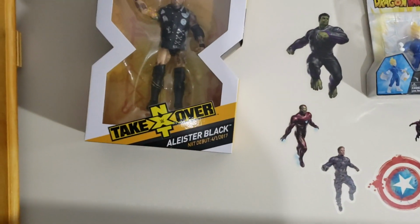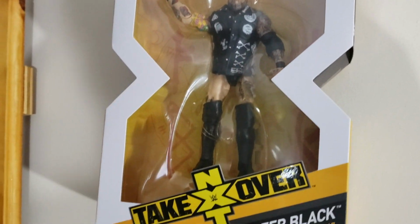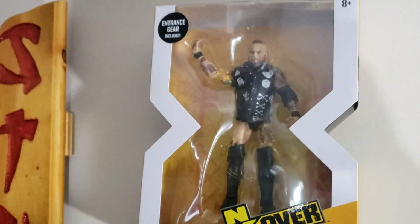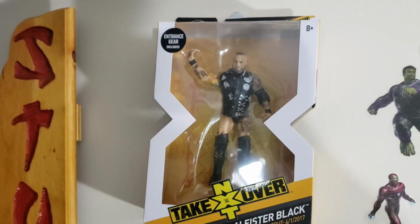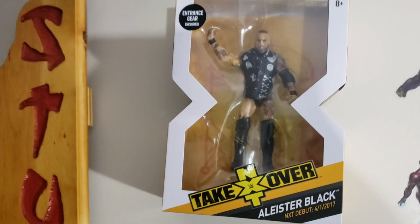So starting out, I just wanted to point out this Aleister Black I got for my birthday. My brother knows me too well. He knows I'm a huge Aleister Black fan, so he got me that for my birthday.